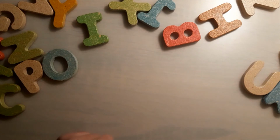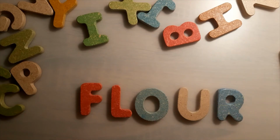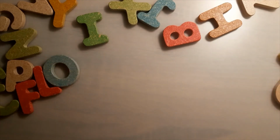Word number 5. Flower. F, L, O, U, R. Flower. Repeat. F, L, O, U, R. Flower. Now you. Flower. Excellent.